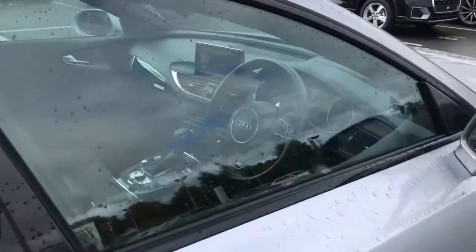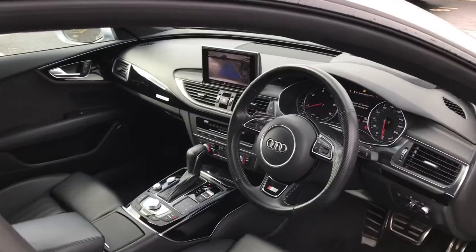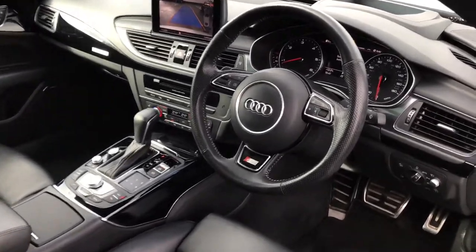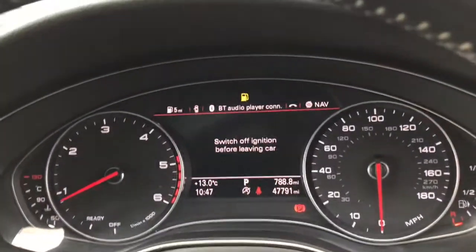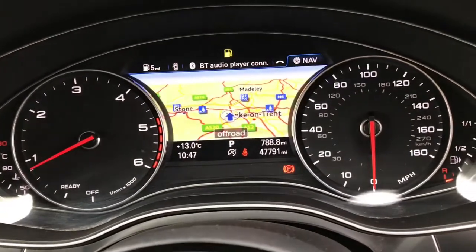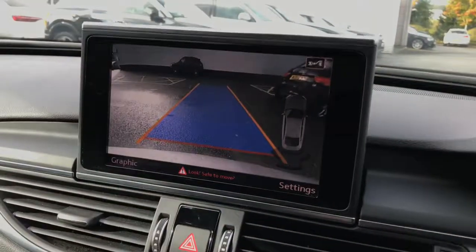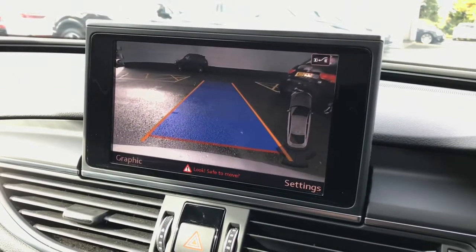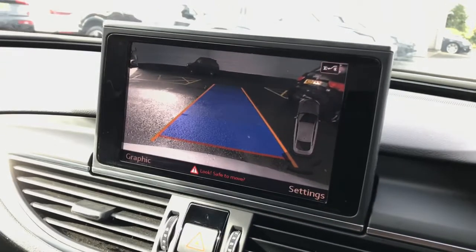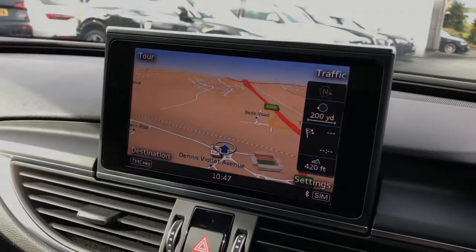As we move towards the interior, this vehicle features the three-spoke multifunction full leather steering wheel. The display directly in front of the driver is a digital display in between the two speedometers that can display the navigation systems. The vehicle also features the upgraded parking systems plus with 360 degree sensors and the rear reversing cameras. The vehicle also features the upgraded MMI navigation plus, which is a part of the technology package.